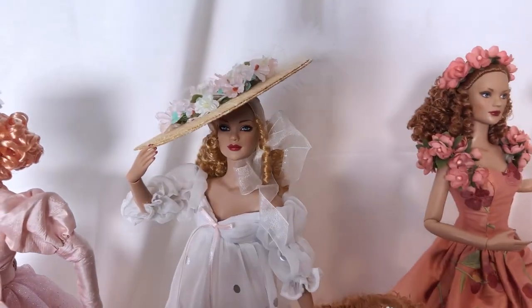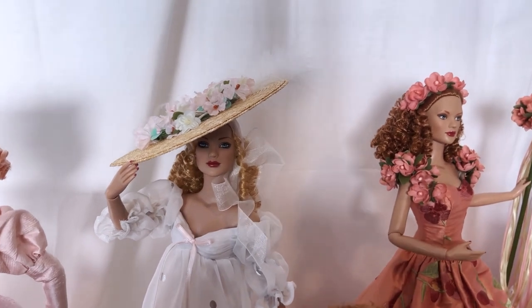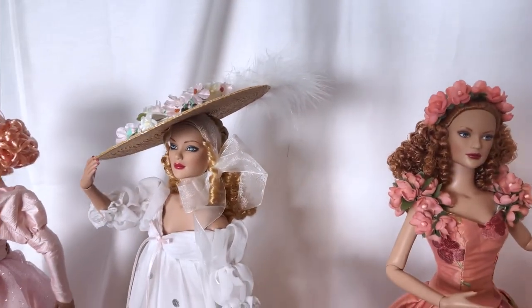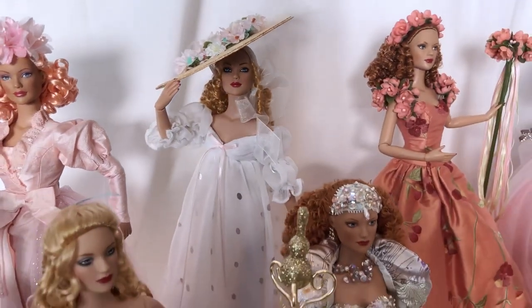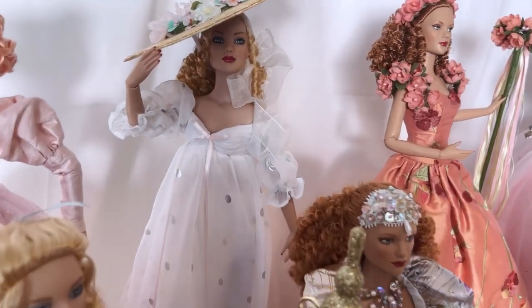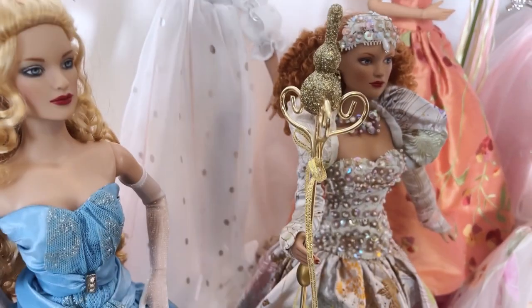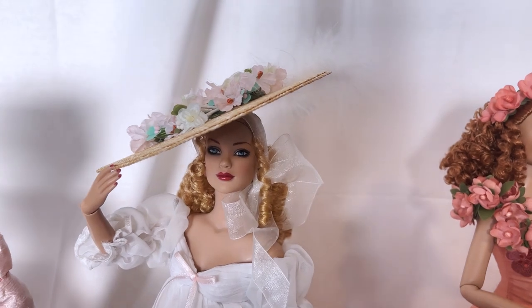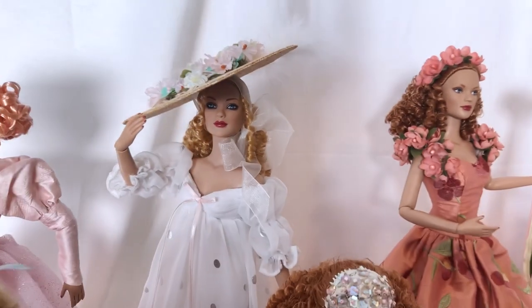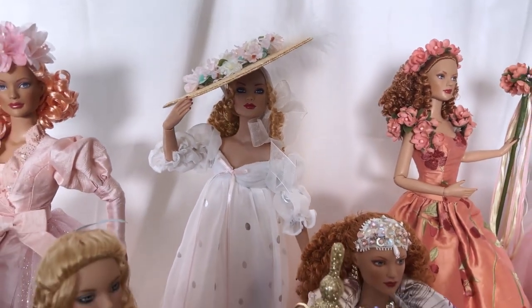If you read the original Wizard of Oz books, Glinda is actually the Witch of the South, and she is often depicted in this empire waist kind of gown, very similar to this. So I really do love this fashion. The hat is just a nice added touch, but again, hard to find fashion, and I absolutely adore it.